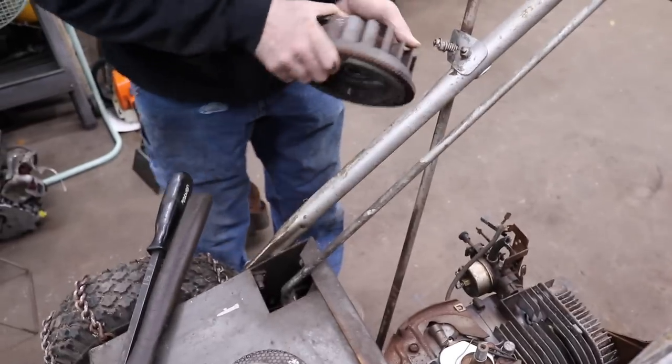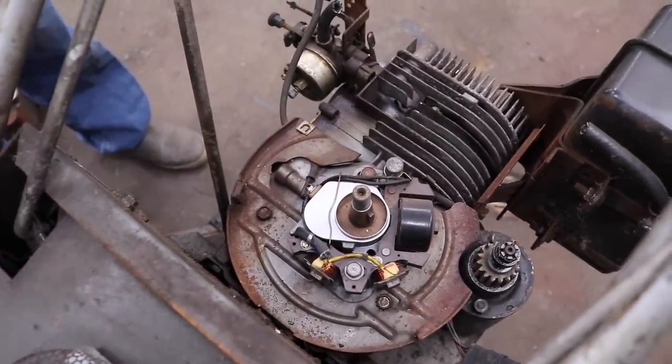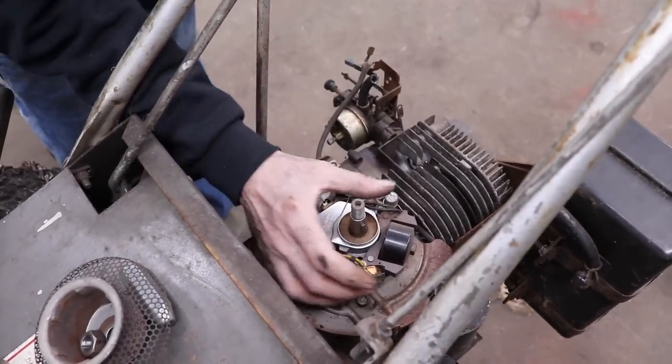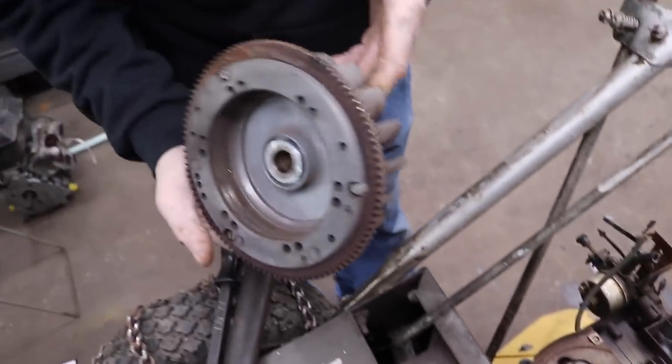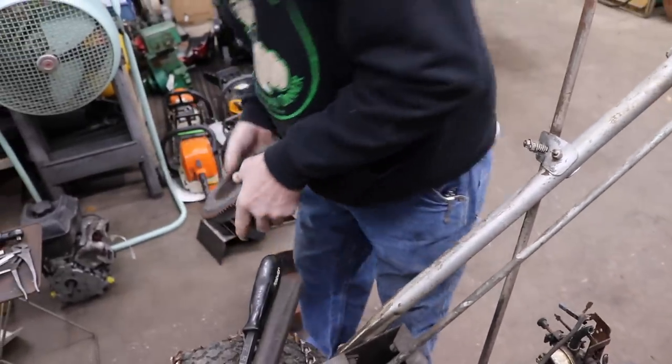And there's your dinner. Yep. Yeah, mini bike guys, they'd love to have this engine. Here's the flywheel with all the magnets in it. So if we get spark out of it, we'll see if that headlight works.